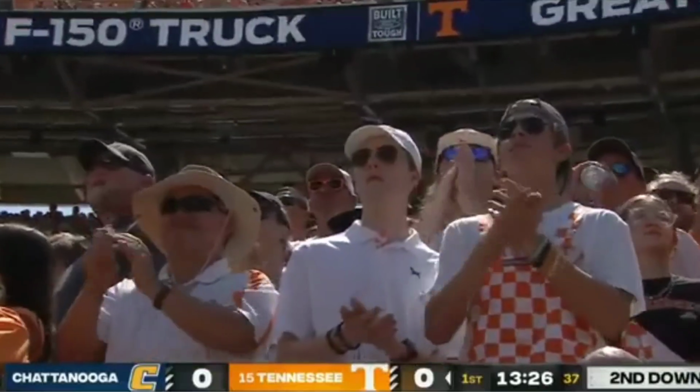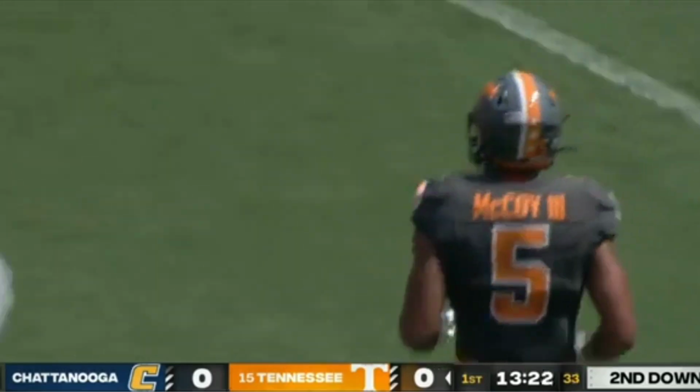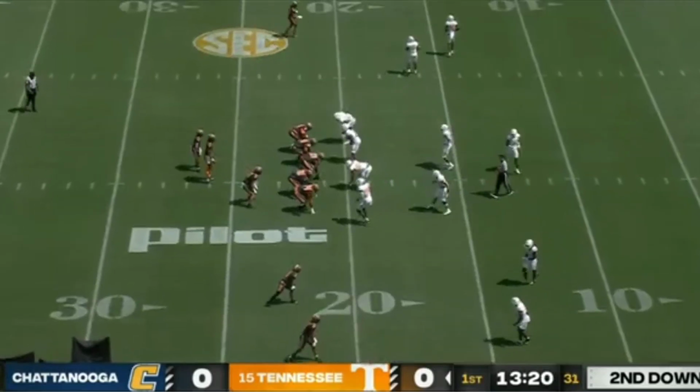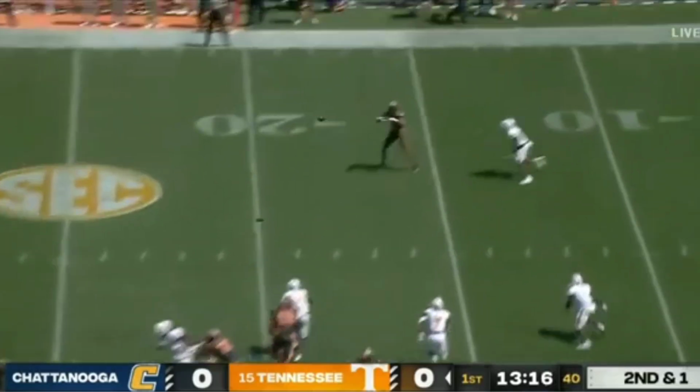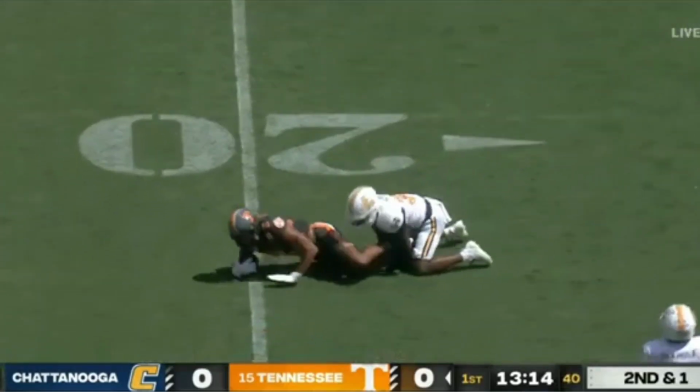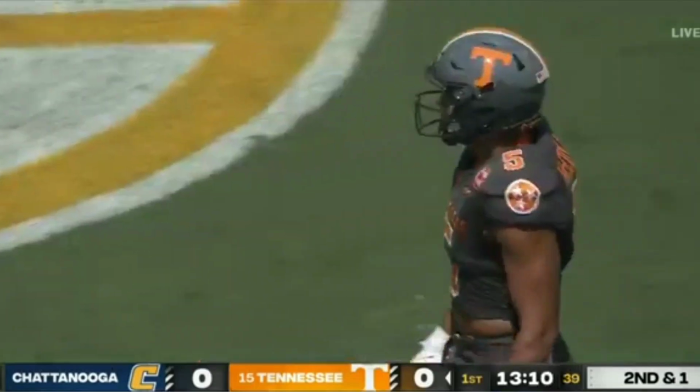This man had a gruesome injury on this field against South Carolina last year. He is the heartbeat of Tennessee football. And what a great way to get him an easy touch, guaranteed touch there. Now looking to throw, Iamaleava throws a first down completion to Brew down to the 16-yard line.